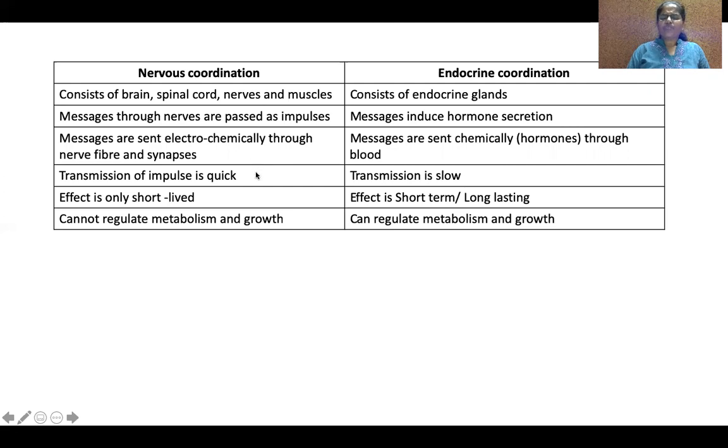And here transmission is very quick. In the nervous system, transmission of impulse is very quick, whereas in the endocrine system it is slow because it has to be secreted from one place and pass through blood to different target sites. And the effect of nervous coordination is short-lived. For example, if we touch a hot plate and withdraw, that effect is only for a fraction of a second, a few seconds. Whereas growth hormone secretion, over-secretion or deficiency, is long lasting.